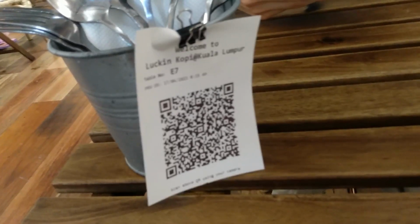Now it's 10:30 a.m. So now we're looking for food to eat. Okay, we decided to dine in Lakin Kopitiam. Kopitiam is basically a very Malaysian traditional cafe, nothing fancy. So we just made our order online.